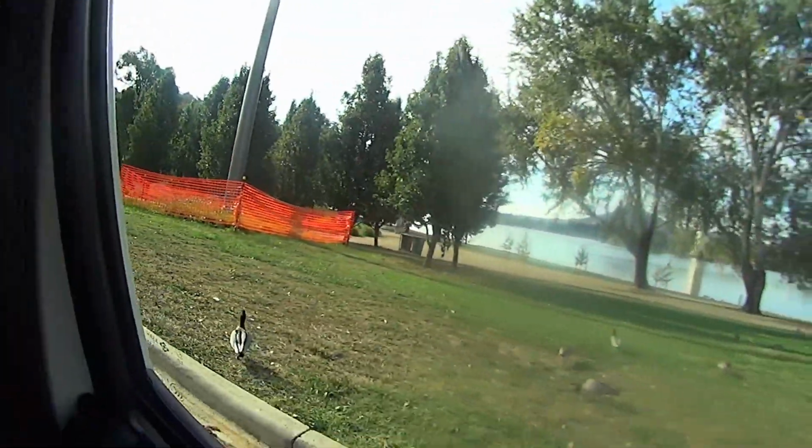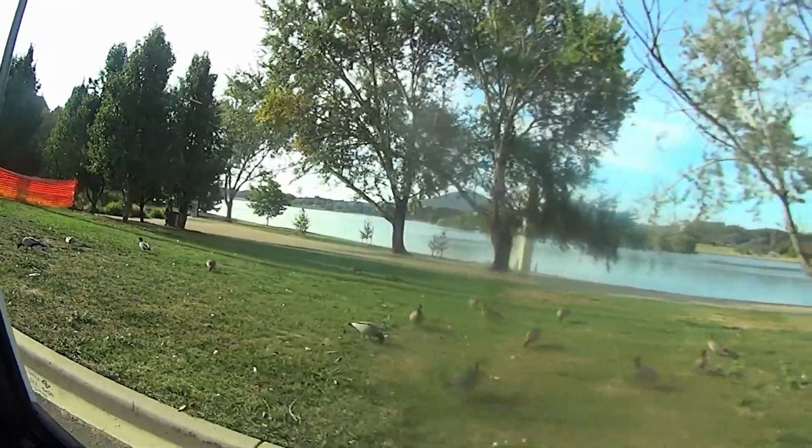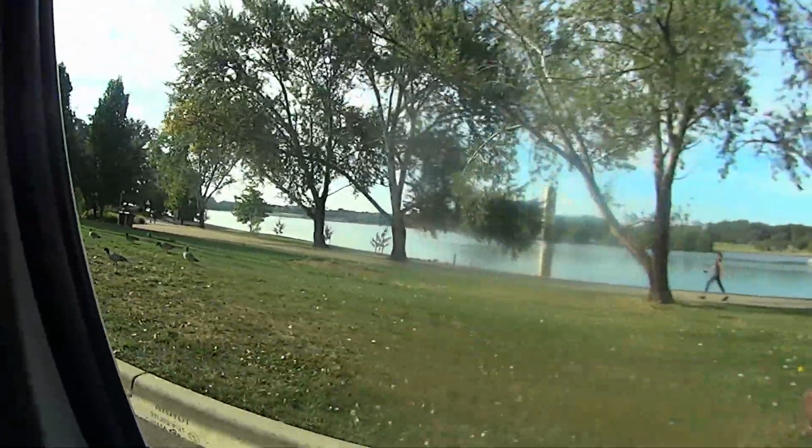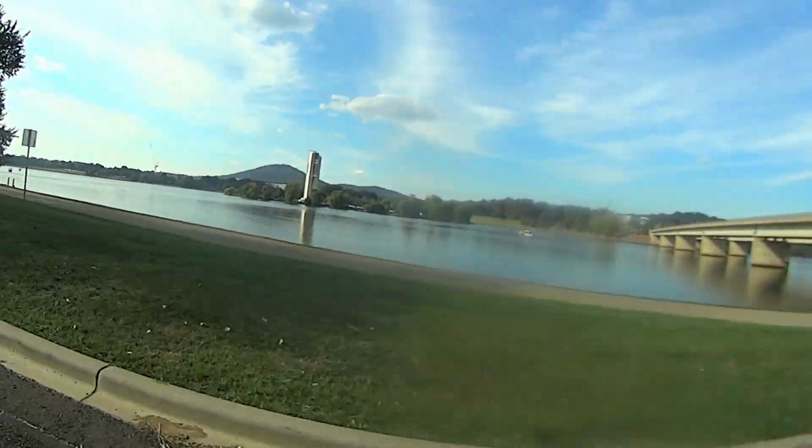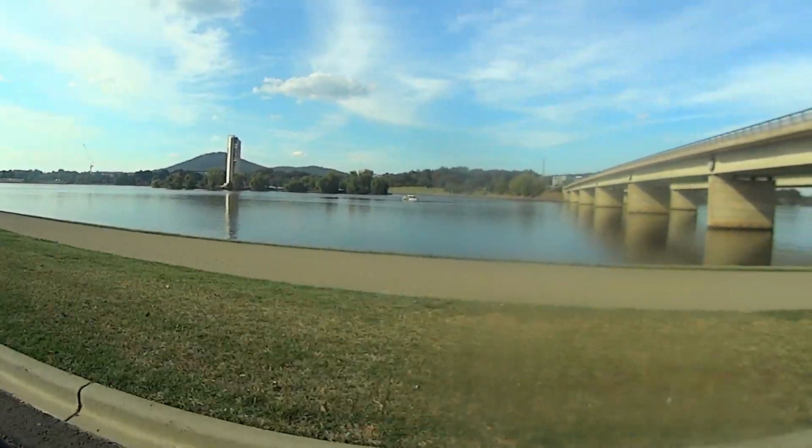By the river now. That's that Carillion place there, Brian. Yeah, but it's not working. Carillion Island, yeah, it's closed, otherwise we might have gone there. It's like people have hired a little boat on the river there too.